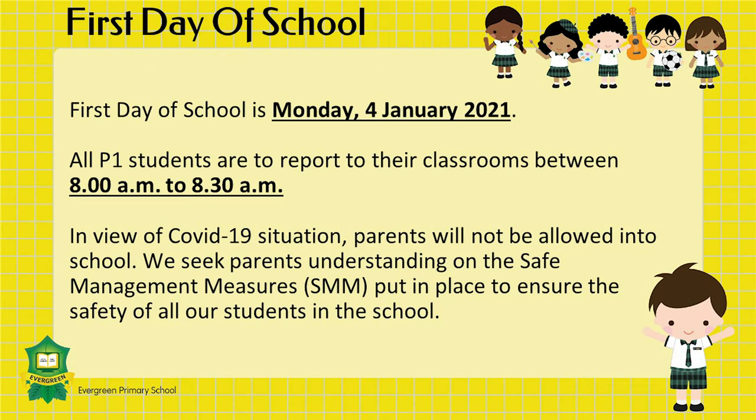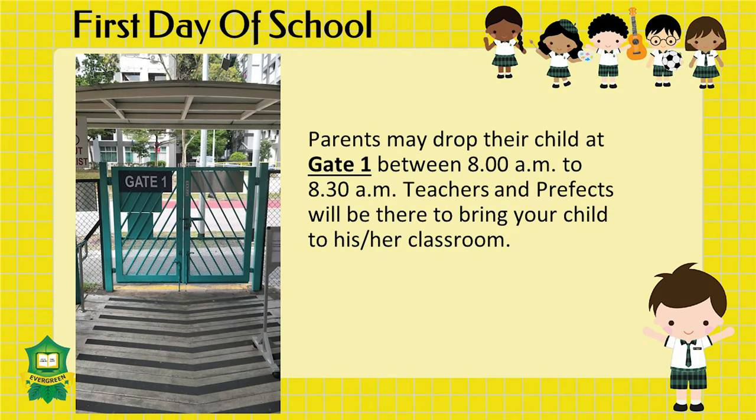On the first day of school, which is 4th January, on Monday, all P1 students will report at their classrooms between 8 a.m. to 8:30 a.m. Due to the COVID-19 situation, we hope that you understand that parents will not be allowed in school due to the safe management measures put in place to ensure the safety of all our students in the school. Parents, you may drop your child off at gate 1 between 8 a.m. to 8:30 a.m. Form teachers and prefects will be there to bring your child to their classrooms.